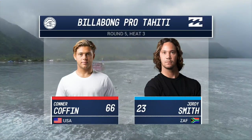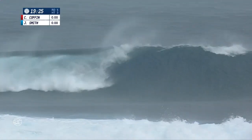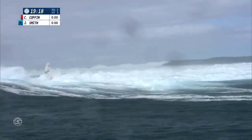We're in heat 3, round number 5. Connor Coffin versus Jordy Smith. And Connor's going to pull the trigger. Here we go. Connor Coffin ducks under the lip and tries to fight his way out of there. Let's get some words from Strider.